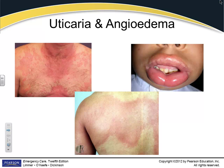But anyway, angioedema, that's going to be this. You pick up that word edema, right? Angioedema, this is urticaria through here. Hives. It does have an R. See, I thought so.